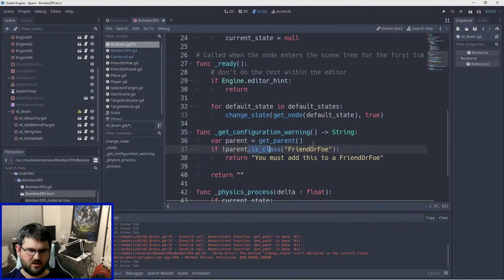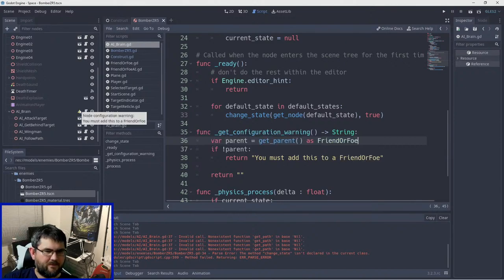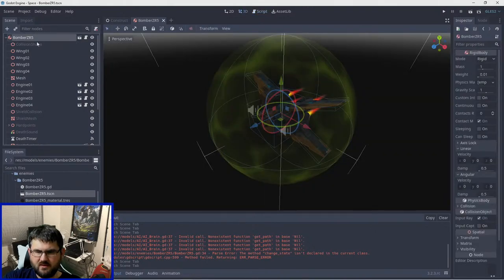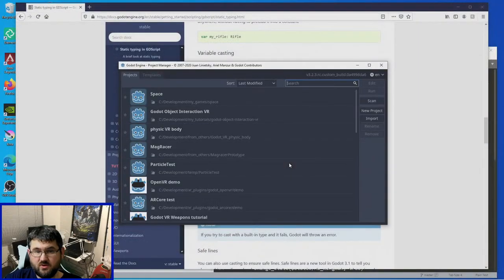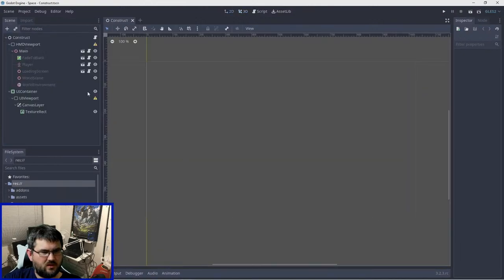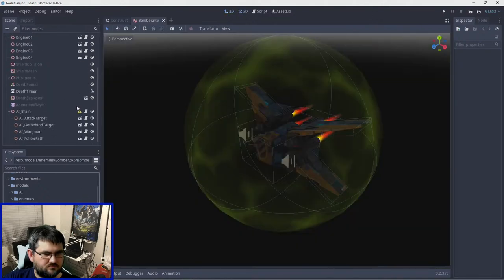Hold on. I want to try the other one. Let's see if that does work, or if it then also still fails. Actually, let's save it first, so it goes away. As friend or foe. And it comes back. So yeah, I just think that it doesn't catch on to the fact that we're actually a friend or foe. Just for completeness' sake, because we did originally inherit from the script itself, I just want to see if there's any difference restarting this. And if so, I think we just found a limitation of what it is that we're doing here. And that's fine. Yeah, no, it's a limitation.